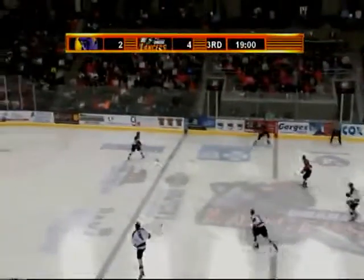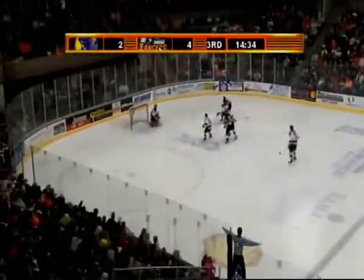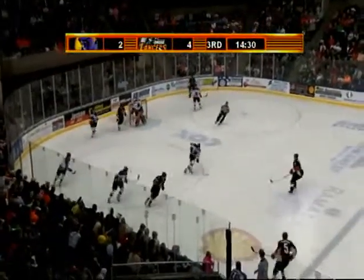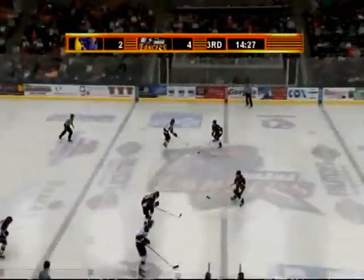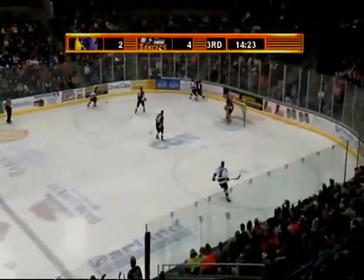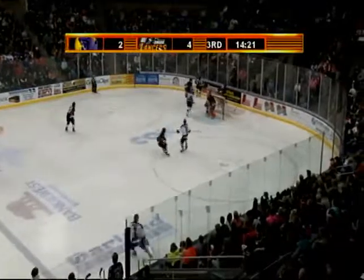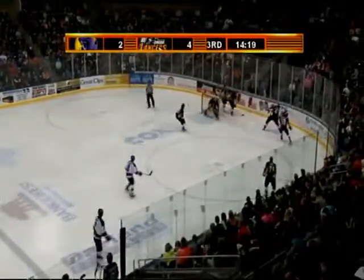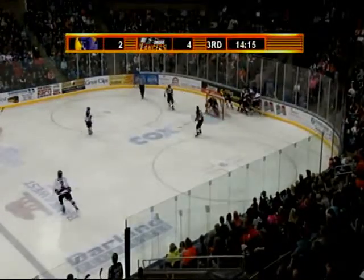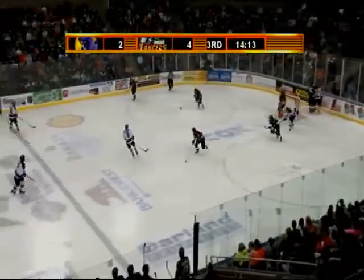Lancers up 4-2. Ryan Tate with speed, cuts back to his forehand, right dot, right on Romeo. High rebound in the air, and finally tracked with the blocker and guided for a pickup by Youngstown as Stewart carries to center. Just play here. Not many whistles at all this third period. Already 6 minutes gone by, 14:17 remaining in the third, and it's still 4-2 Omaha.